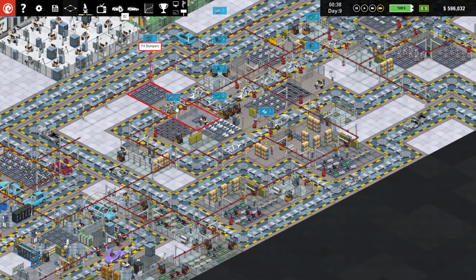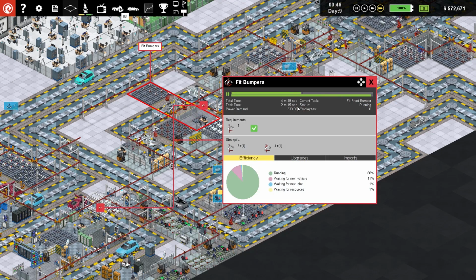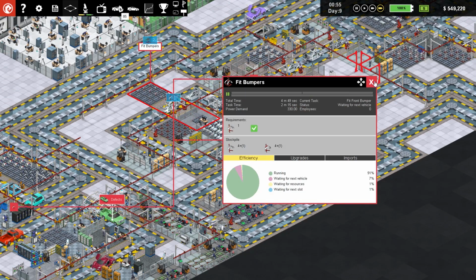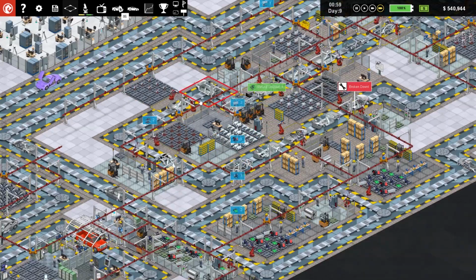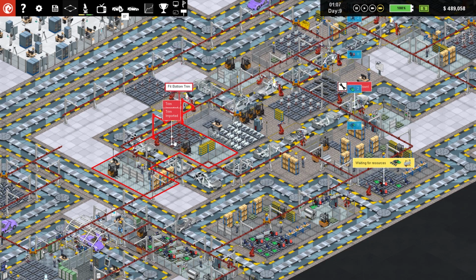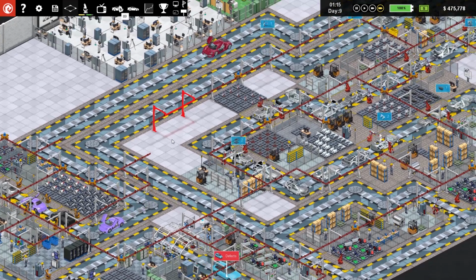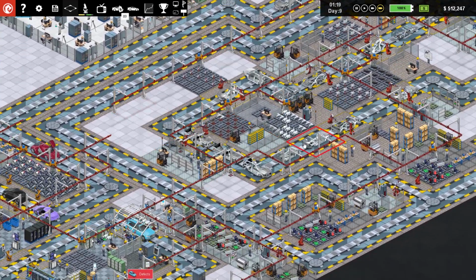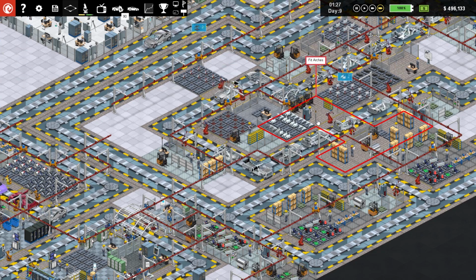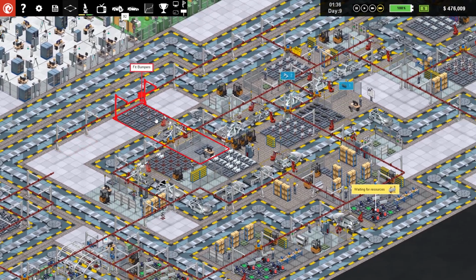Is the fitting bumpers the thing that's slowing us down here? I think indeed it is. Because that is taking 4 minutes and 49 seconds, in comparison to other things which are taking slightly less time. I don't think that there is any chance that we find the space to get an extra fit bumper section here, though. Not a chance. I think that there is legitimately 0% chance.